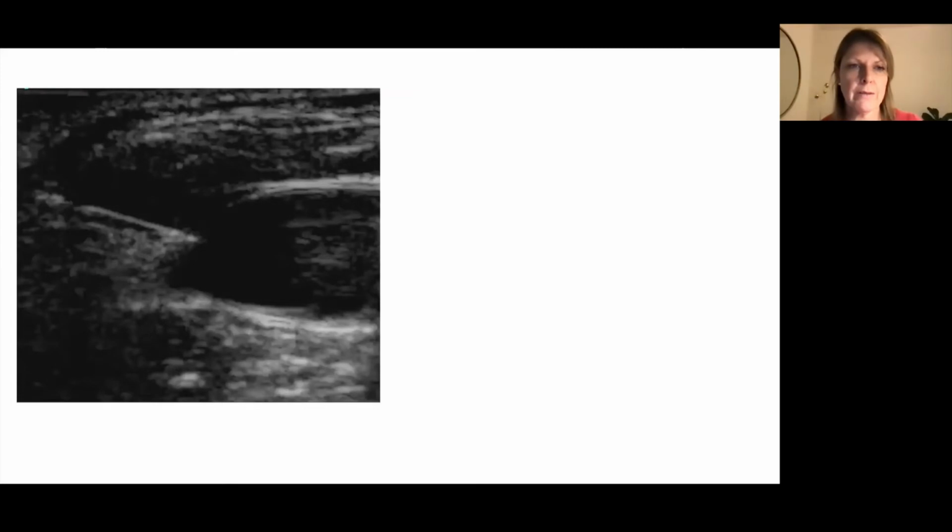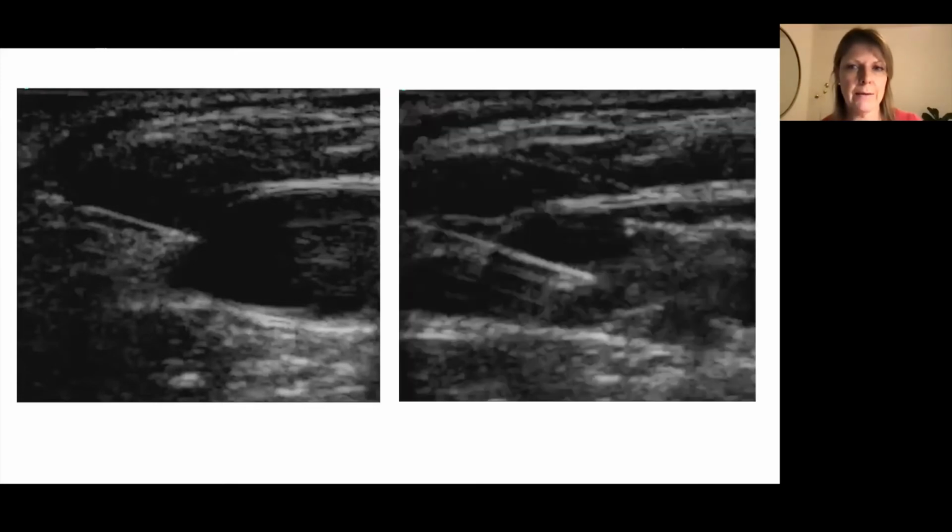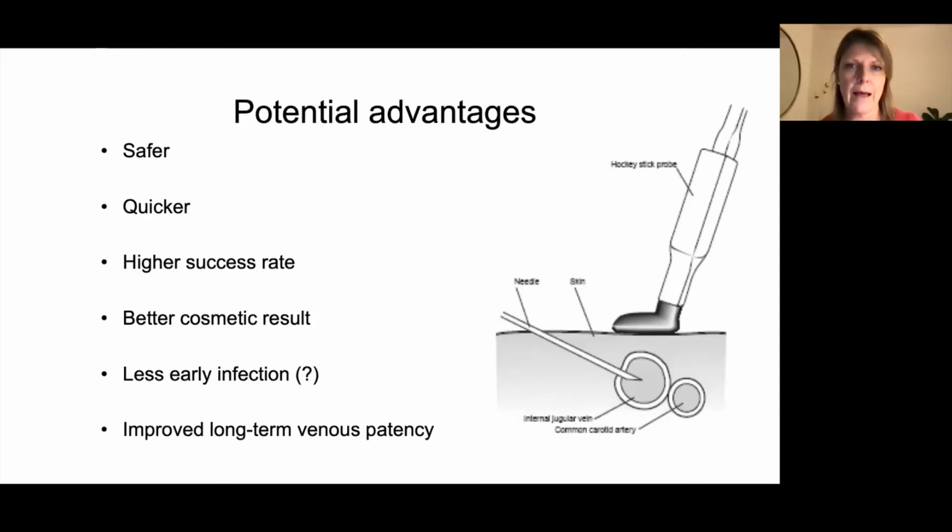For the puncture, you can see the needle coming in from the left here, indenting and then puncturing the internal jugular vein. And then through a guide wire and a dilator, we're then able to feed the line over that and place it at the level of the right atrium.